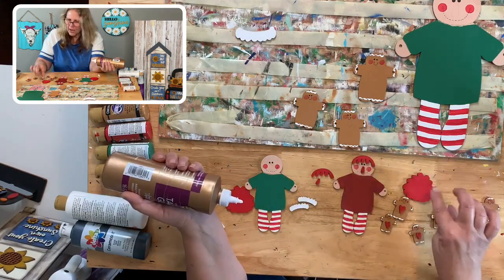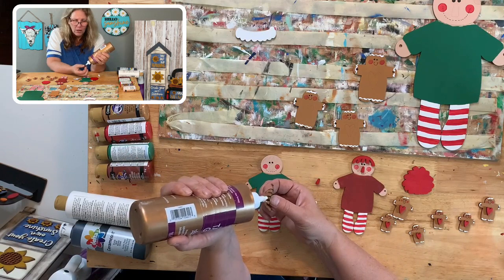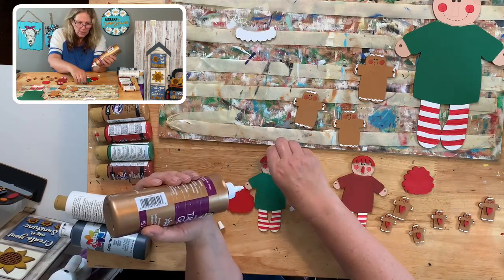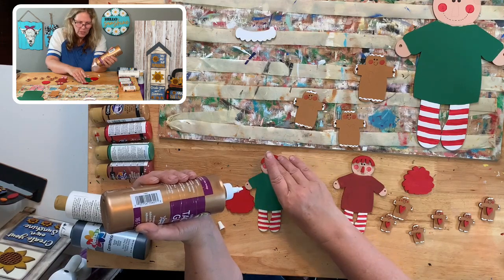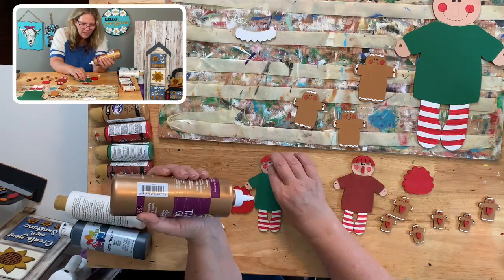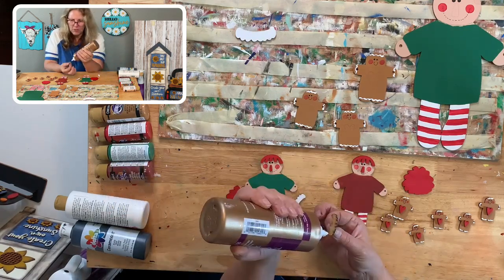I feel like I need to add a little bit of hot glue on the hair that goes behind her so that it stays. I feel like I need just a little bit just to keep it in place right away so that it doesn't move around on me and end up being in the wrong place. These things will dry pretty quickly.